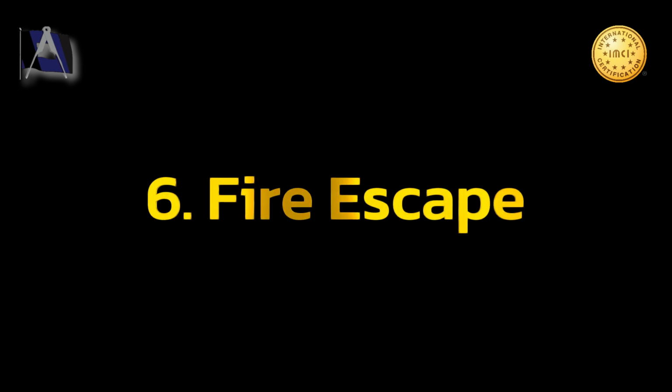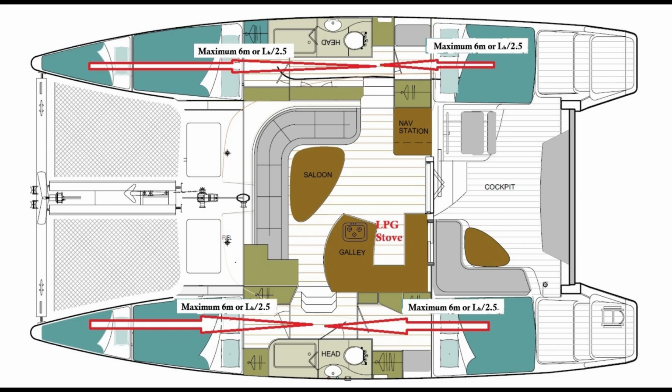Fire escape. Section 6 addresses fire escape, perhaps the most critical life safety element. Fire escape routes key requirements. All habitable spaces need at least one escape route to open air. The maximum distance to the nearest fire exit shall be the greater of 6 meters or hull length divided by 2.5.